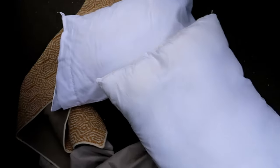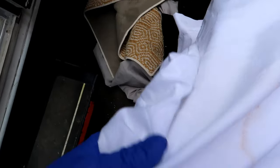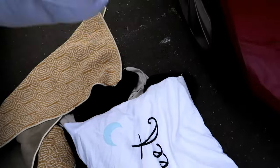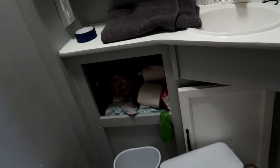No, nice and clean. It's nice and clean. But you're still washing you. Looks like it got wet in there. Yeah, there's no mouse house in there, so. Okay. Bathroom. I see mice poop right there. The toilet paper is not chewed, so that's good. Okay.